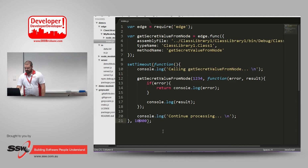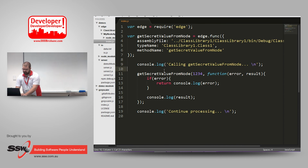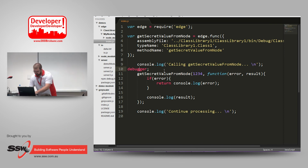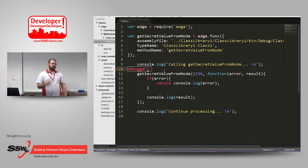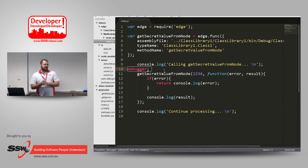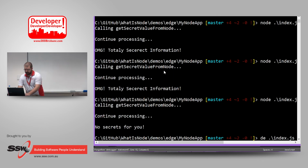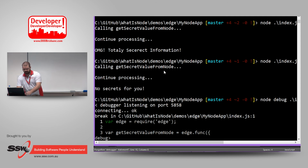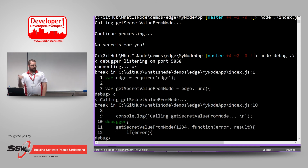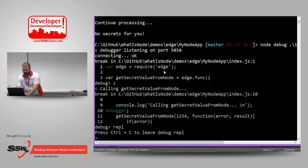If you're writing it in a notepad or something like that, like I am, you don't necessarily need a visual debugger. I don't know if everyone's familiar with the debugger keyword in JavaScript, but if you do that in JavaScript, if there's a debugger attached, it will break. That works in browsers now. If you've got a bit of JavaScript running in your browser, put that debugger keyword in and you've got the console open, it'll actually break on that. So we can do the same thing in Node. Again, if I just run that process, but put debug in front of it, it pauses on the first line, we tell it to continue, it'll hit our debugger breakpoint, and we can enter the REPL.